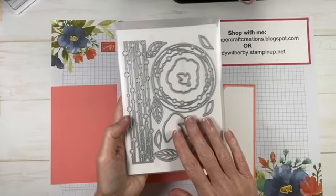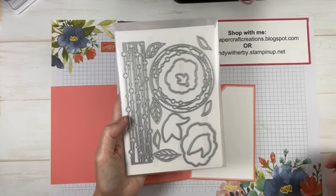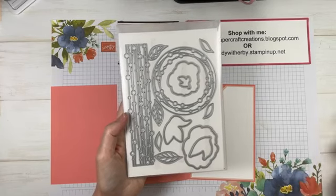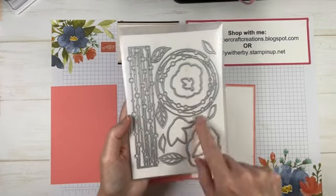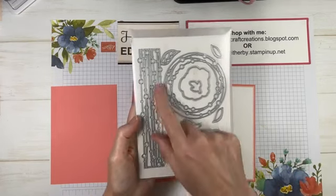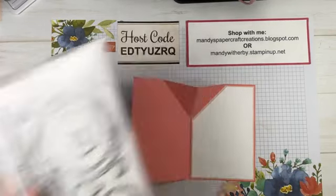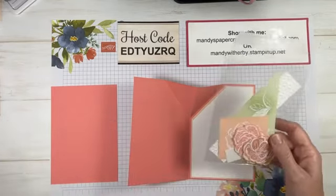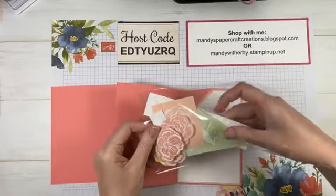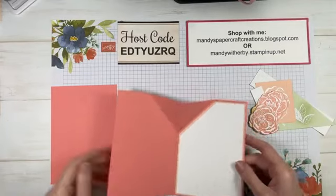And if you haven't seen these dies before, I made a card last Monday and I made one the Thursday before that, I think, as well, using some of these other dies, which are really cool. So be sure to go back and check those in my videos if you missed them the first time. All right, so what I've got is a few pieces already pre-done, as I said, just to make it a little bit quicker.